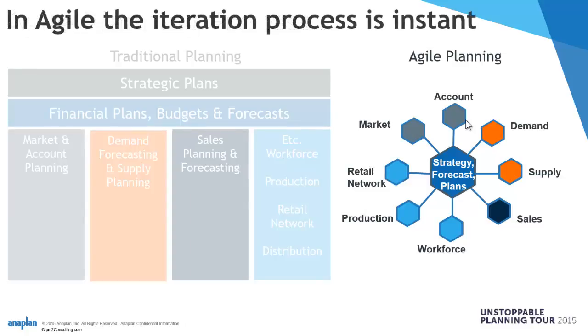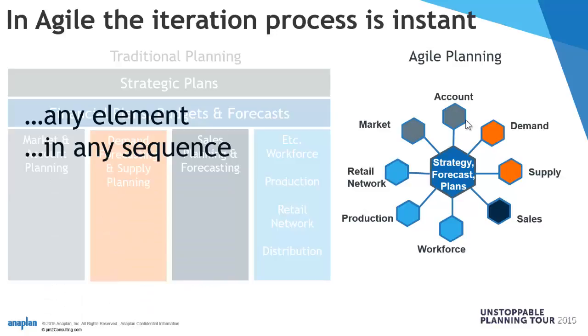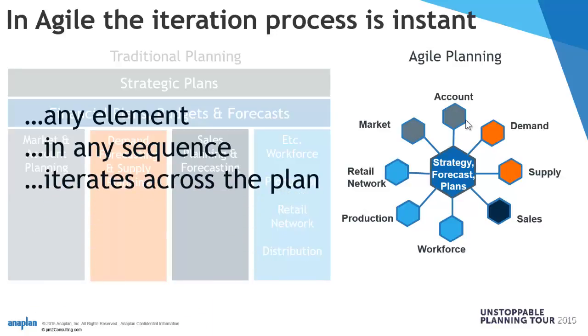So what that allows us to do is a series of things. What it means is if any element were to change at any point in time, in any sequence, it integrates across the plan virtually instantly. So now as we update market expectations, understanding, or production issues, workforce constraints, and so on, the rest of the plan immediately knows that, and we're not waiting for these spreadsheets to fly back and forth.